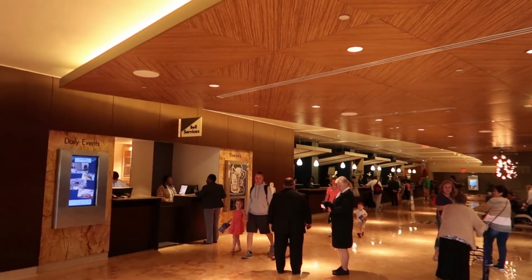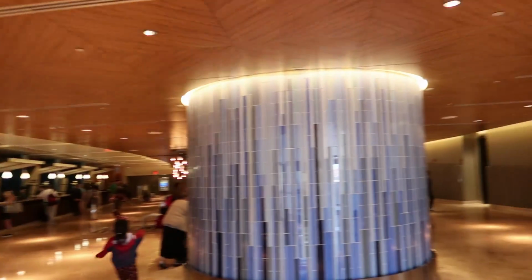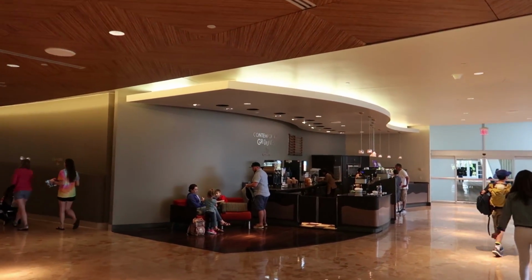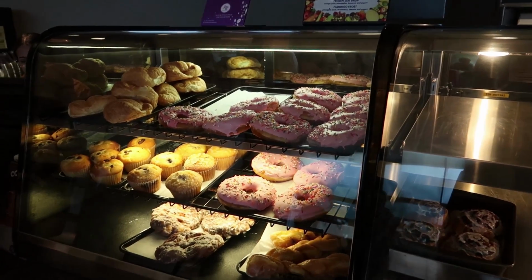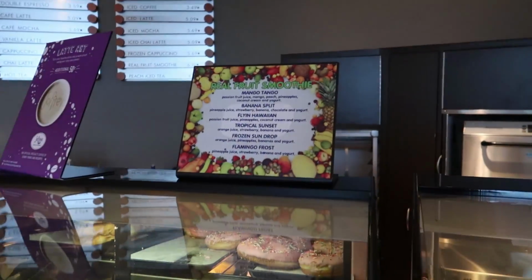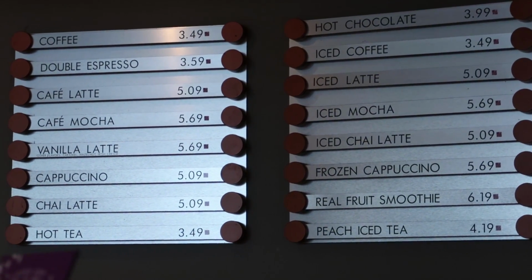So here at the front is Bell Services and check-in and concierge. And then off to the right over here, we've got Contemporary Grounds, a coffee shop. Basically just a coffee shop, but they do have some donuts and pastries and stuff. And then you can also get smoothies. And here's the prices of the coffees.